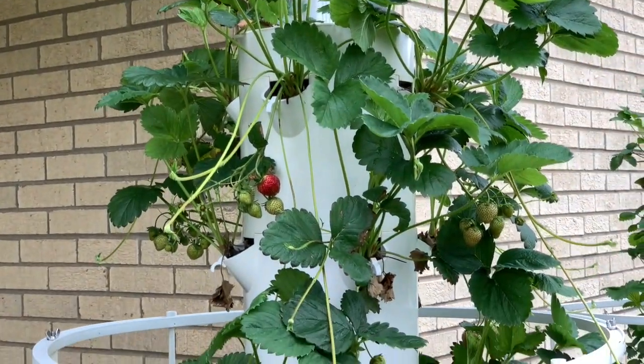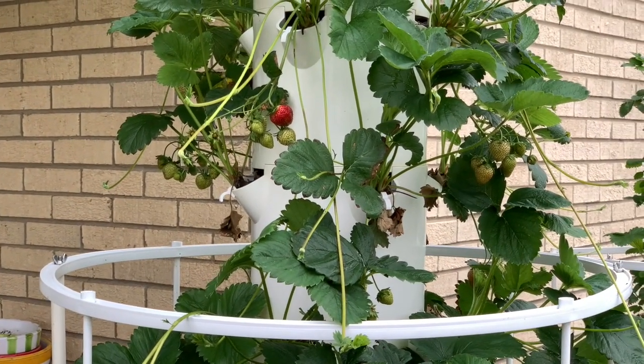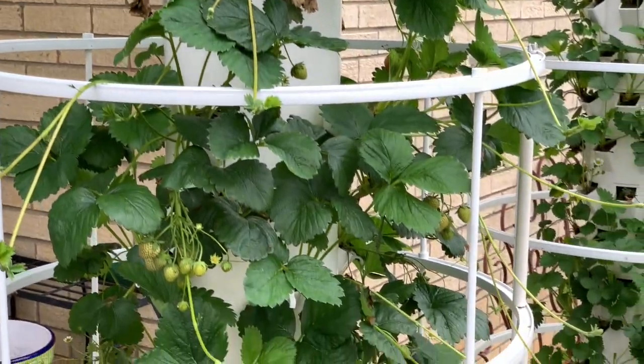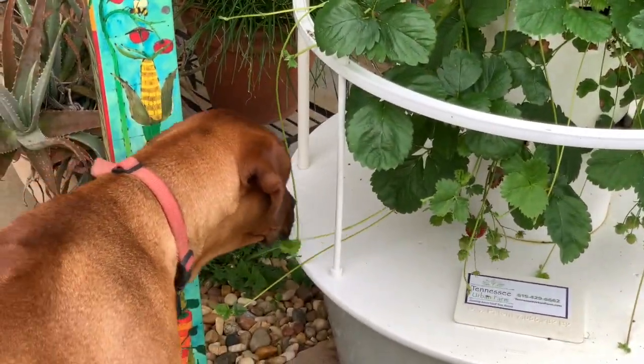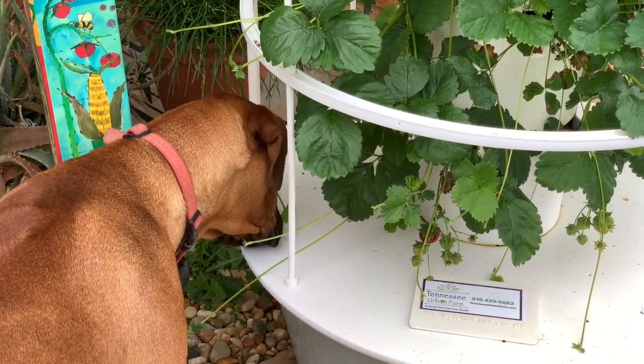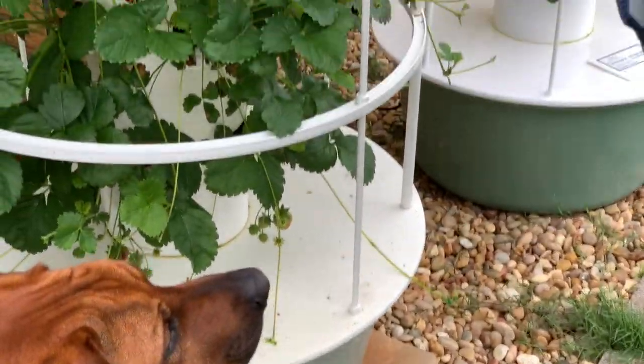If you've ever tasted anything off a tower garden, it'll remind you of when you were a child, when food used to not be a bunch of chemicals. Yeah. When food used to be food. And if you don't believe me, just ask her dog. I'm telling you. She can't get enough of these plants. Come here. You want a strawberry, too? Look at this.